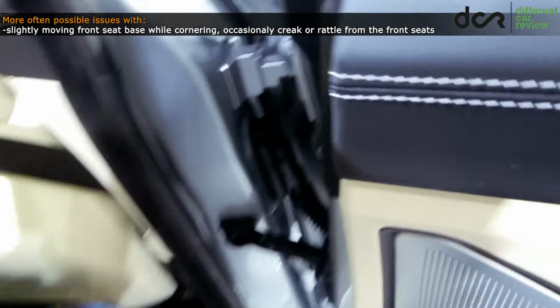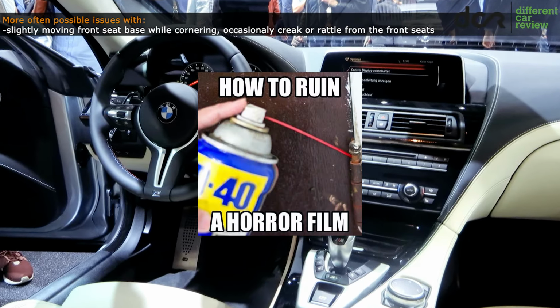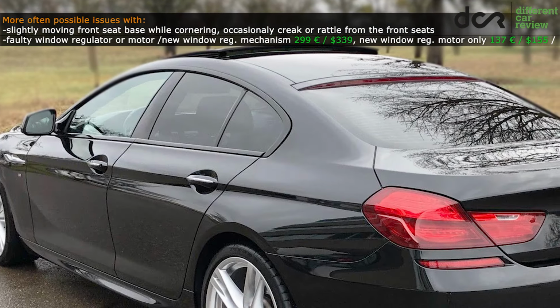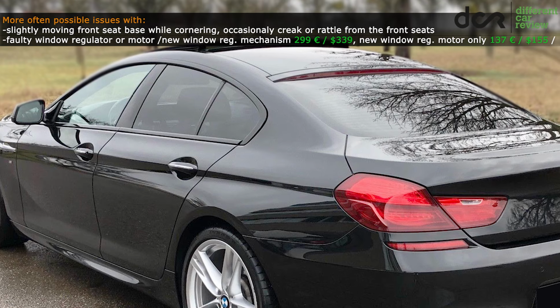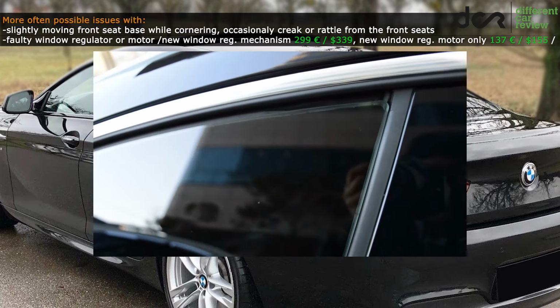And on top of that, some owners also complained about various occasional rattling or creaking sounds from the front seats, mainly if the car was used on bad quality roads. Problems with closing the electronic windows are also not uncommon, so check all of them before buying. And since this car has frameless door windows, make sure that the window automatically lowers a bit when you open the door and closes back when you close the door.